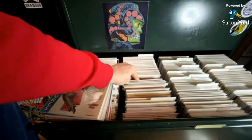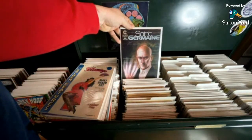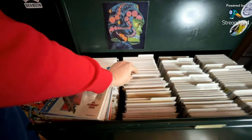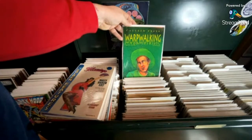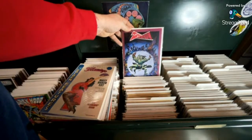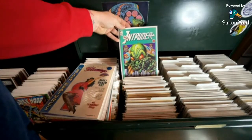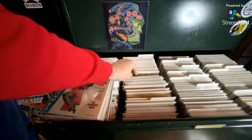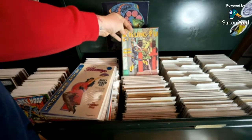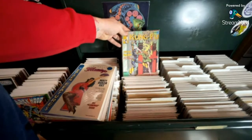Plasma Baby, Vengeance of the Aztecs. Roulette. Saint Germain. Snarl, 3-issue miniseries. Warp Walking, which I remember being pretty good. And then, of course, one we've talked about before, Zone Continuum, another one that's recommended for sure. The Intruder. Kung Fu Warriors. Only have a few issues of this. This one I bought purely for the cover. I don't think I've ever read any of these series, but that artwork on the cover is pretty outstanding.